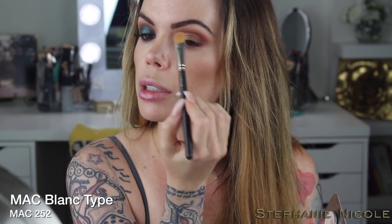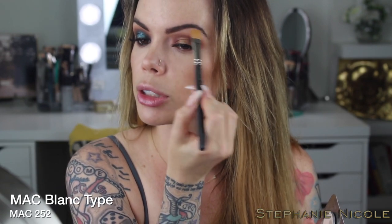Or if I have an all matte look on my eye and then I want a little pop of color. I'm gonna take this MAC 252 brush and I'm gonna dip that in, and I'm just gonna go right under my eyebrow. I like a creamy white to highlight against my skin tone. I don't like anything too stark or it's too much, but that really just polishes that off, I think.